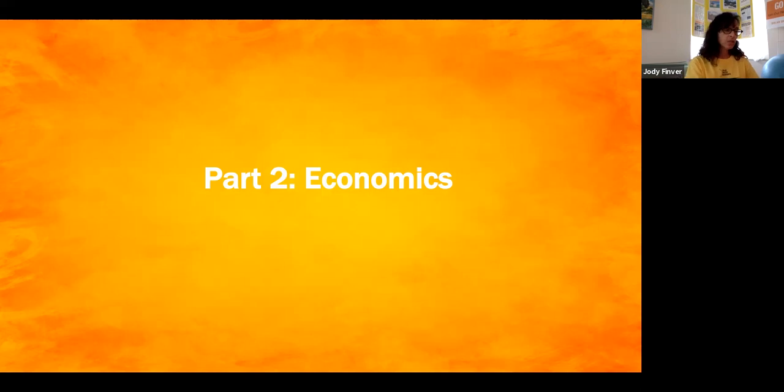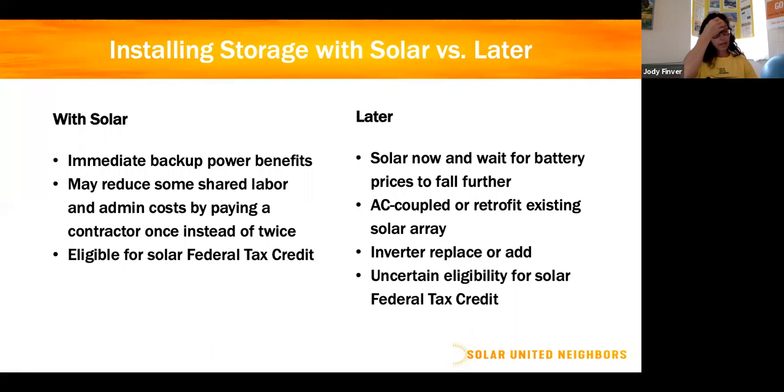So we're going to move into just the generals on some solar economics. The big takeaway here is that when you're doing solar and you're getting storage as a backup, you've got immediate backup power. It could be reducing the overall costs later down the line instead of retrofitting, and it can be eligible for the 30% federal tax credit that is in place through the end of the year. Remember, next year it's going to be dropping down to 26%, and then 22% the following year, and then it's gone.